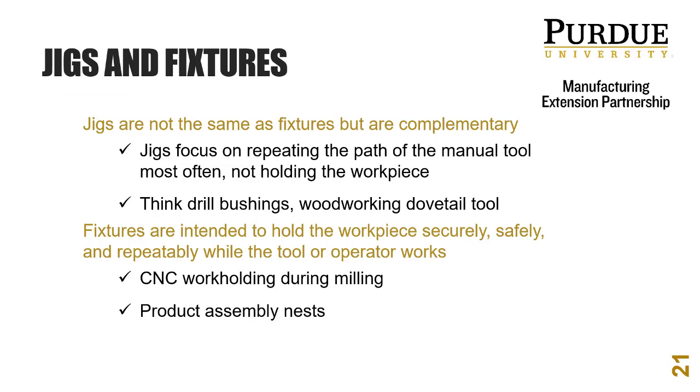Here's just a quick background for those that sometimes might get confused. Jigs are more focused on the tool path, and fixtures are more focused on holding the workpiece that is having the tool applied to it. Think CNC work holding or product assembly nest when you think about fixtures.